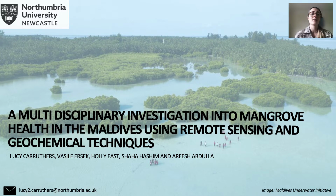Before I get started, I'd just love to draw your attention to the mangrove forest in the background, which is on Hitadu in Lama Atoll, and I had the absolute pleasure of visiting there when I was on fieldwork. I got to kayak around the channels and see some baby sharks, and it's such a beautiful place, and I highly recommend going to see it if you can.